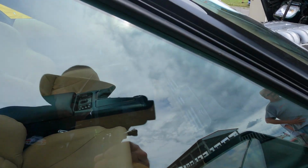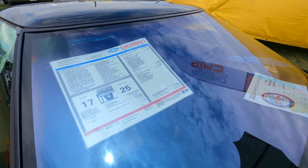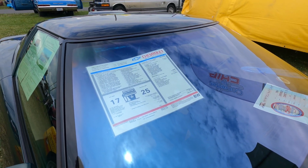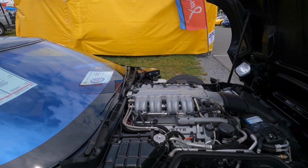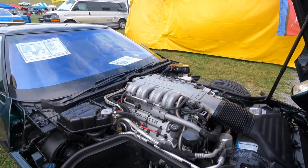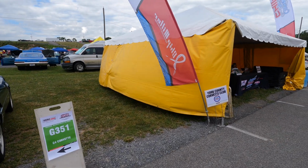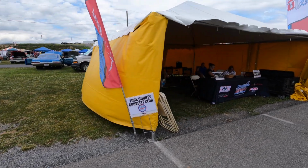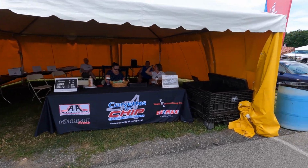Really, really pretty car. You look at the original sticker price of $68,943, but if you remember back then, the dealers were adding quite a premium on this particular car. These things were going for almost $100,000 back then. And this is the Corvettes for Chip registration table for the car show.